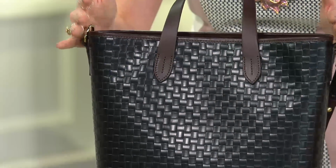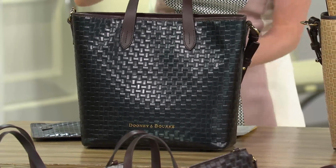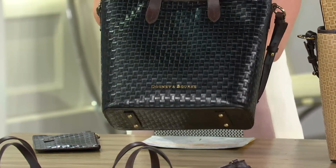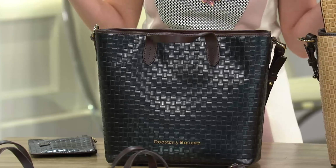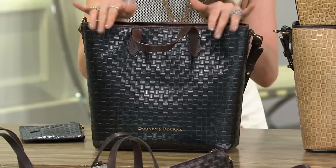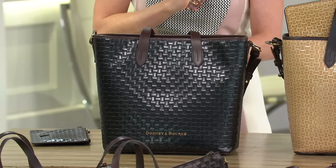This bag is a generous size. It's going to be 12.5 inches wide, 11.5 inches high. It's got a beautiful 5-inch depth on it. And as you can see, the bag stands on its own. Stands on its own, as it should. This bag, with its gorgeous details, deserves the right to stand on its own.